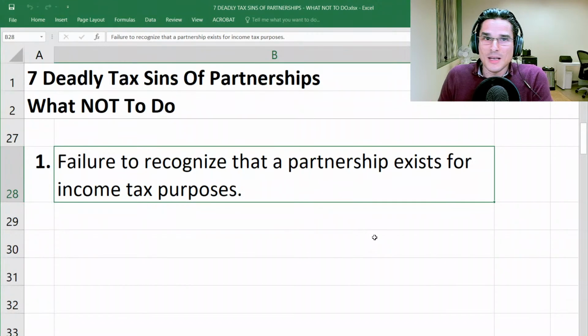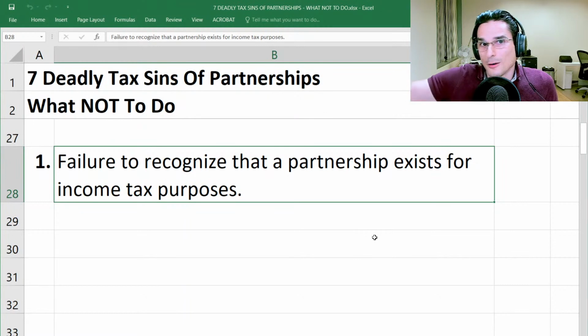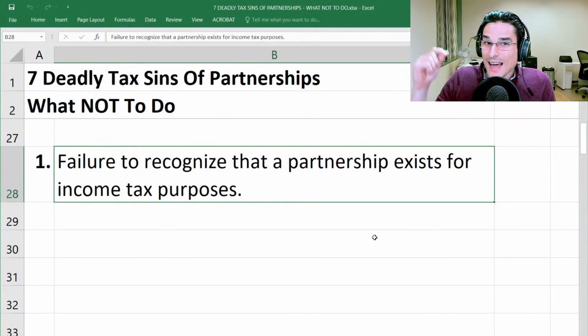And we've seen many examples where clients will come to us and say, hey, last year I was working with a buddy of mine and we were doing this and that. And we find out after we've extended their personal returns, so now we're, let's say, in August of the following year, and there should have been an extension filed for the partnership on March 15th, which can result in pretty substantial penalties.